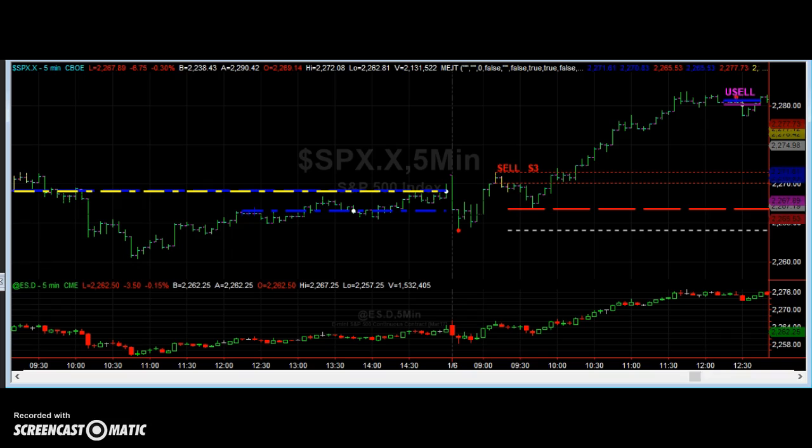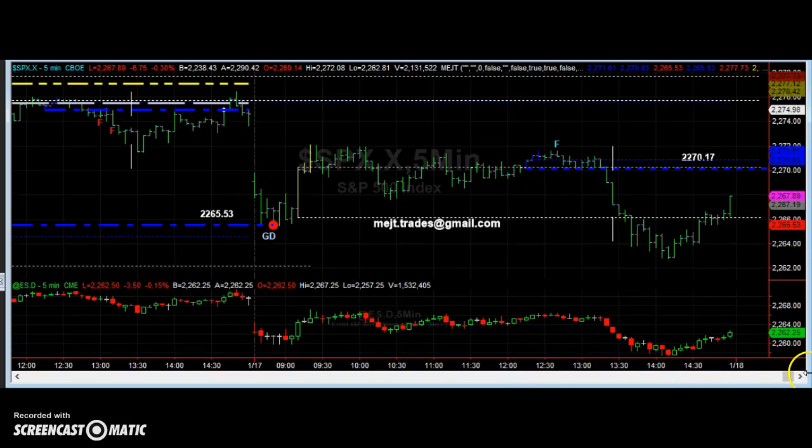Well, how about tomorrow? Well, MEJT identified this rally as false. It now says this drop is false too. It gives us a target of 2270.17. That's only about 2.5 points away from where we closed.